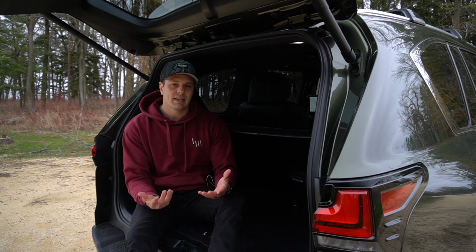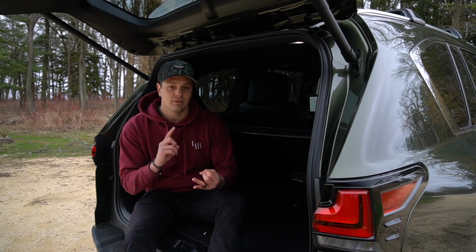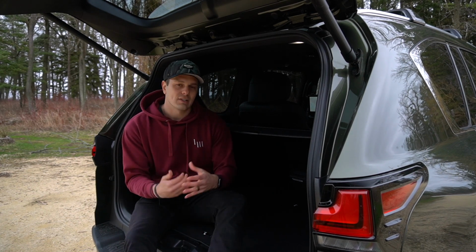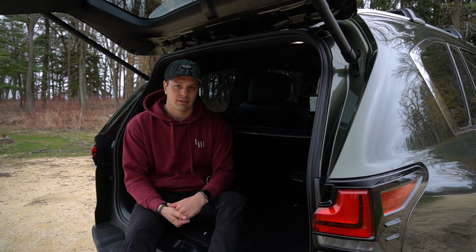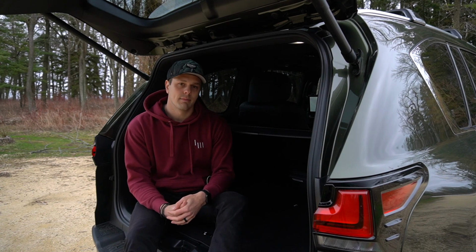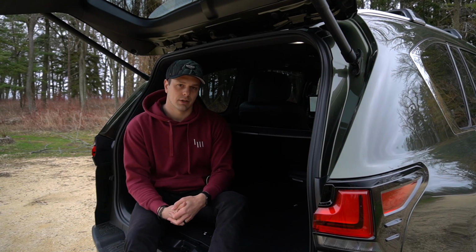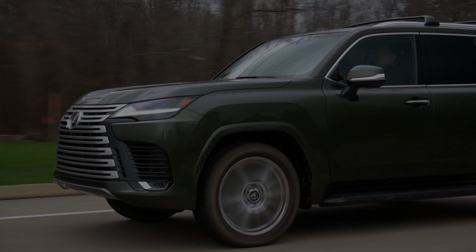This is the biggest SUV that Lexus sells, and it should be a proper three-row SUV with huge amounts of space, and it just isn't. I can't help but feel like the Grand Wagoneer made better use of the interior space. So with that, I think it's very nice in some aspects, and I think it misses pretty big in other aspects. So that's probably a good time to get into the final thoughts.